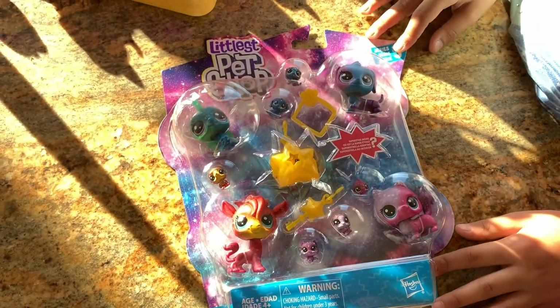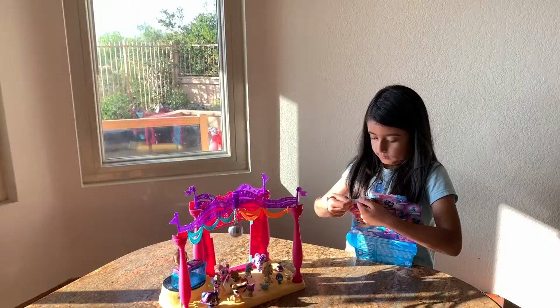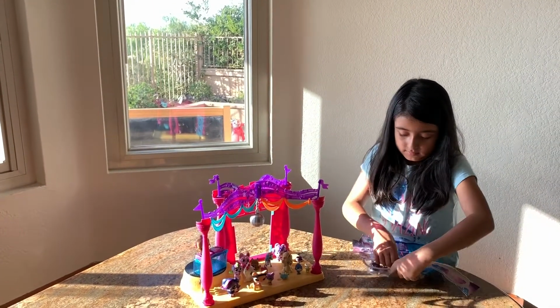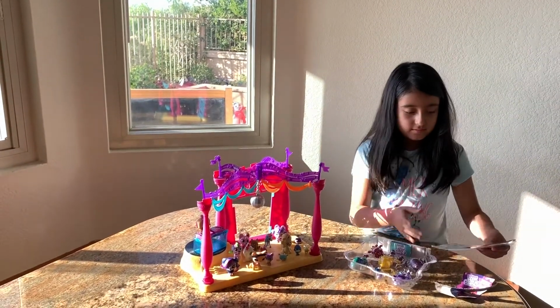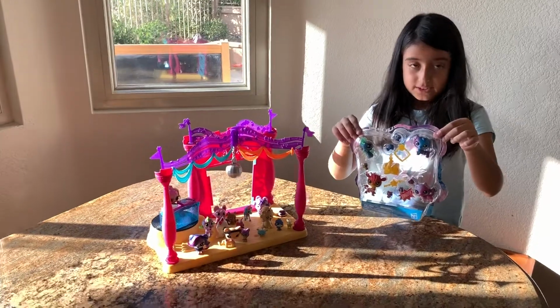Can you save it for me? Yes. Should we open it, guys? Yes. Okay. That was easy. Okay, I got them out, and here's how they look like. They're all so pretty.